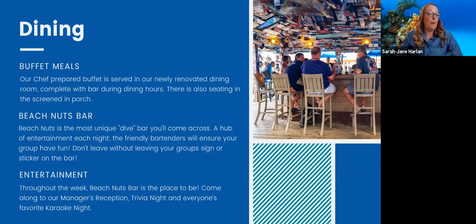It is the hub of all the action on the property. Our friendly bartenders are going to ensure that you have a great time. And definitely, if you're bringing friends, don't forget to leave your mark on the bar too. Throughout the week, we have loads of different things to keep you entertained too, but by far the favorite and the most famous is our karaoke night.